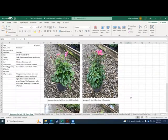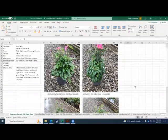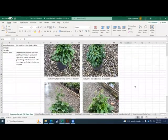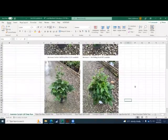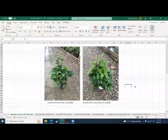Okay, well, what I wanted to show first was the anemones. There are 4 varieties over here. All of these varieties are more of a summer, early summer bloomer. As you can see right now, it's really prime time you want to be selling these varieties. They are loaded with buds and just starting to show some color.